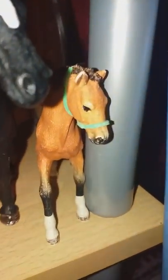So guys, we have my Tennessee Walkers. My Tennessee Walker foal, and his name is Bambi. And then here we have Midnight, my Tennessee Walker gelding, and my favorite horse out of my whole entire collection, my Tennessee Walker stallion, and his name is Charger. He is very cute, and I love him.